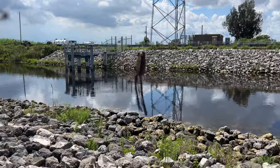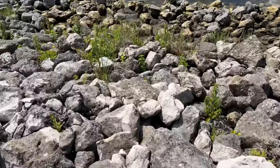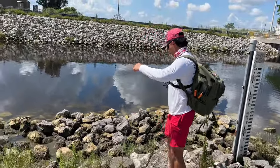All right, guys. So I'm using a topwater frog. Brian's using a little swim bait. He's going to make a cast. Let's see if we can hook up. Pretty cool. We're walking on these rocks. Yeah, this is no fun. Brian just had knee surgeries. Be careful.